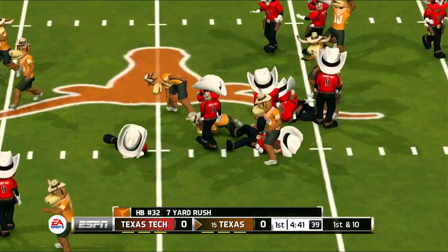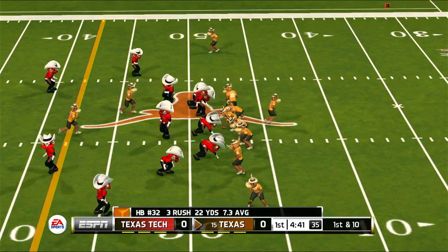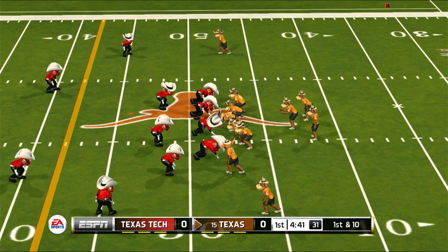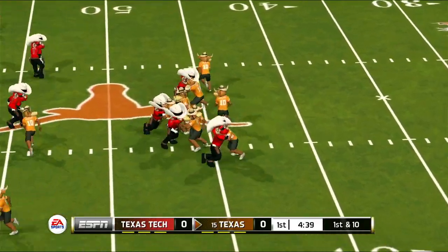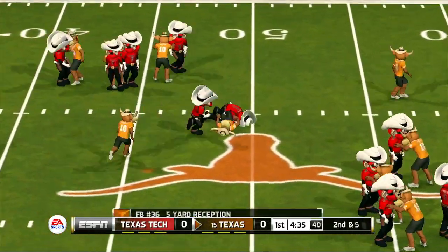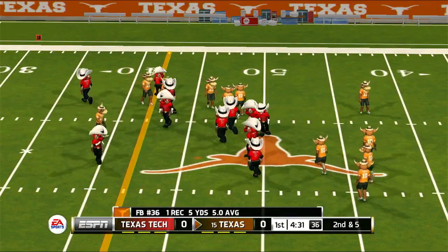Taken down around the 48-yard line. He got the ball, and he was off like a shot. This guy has some big-time speed. Caught, open field. And down he goes around the 47-yard line. That play fake good for 5 yards.